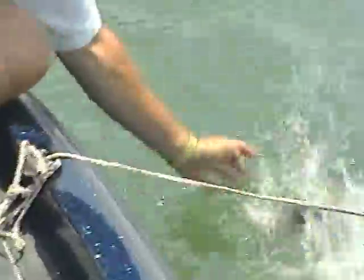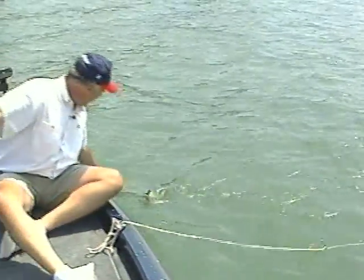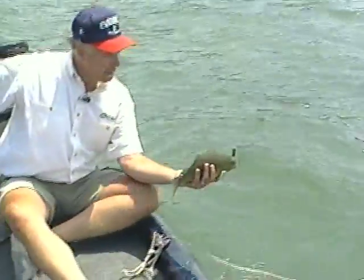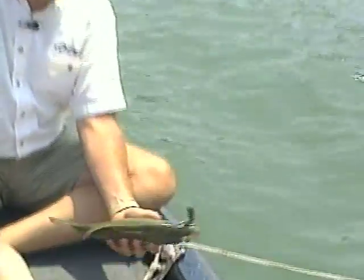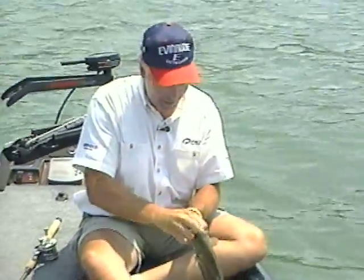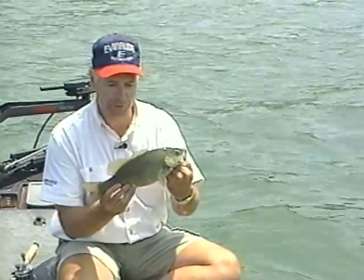Whew. Okay. Let's see. Whoa. Great. Oh boy, they just don't ever give up. That's why I like these smallies so much. They just never ever give up. Come on, baby. There. You grab them like that, folks. They kind of go to sleep, if you will. Now, beautiful smallmouth bass. He hit that as soon as that thing started making better bottom contact. Beautiful fish.